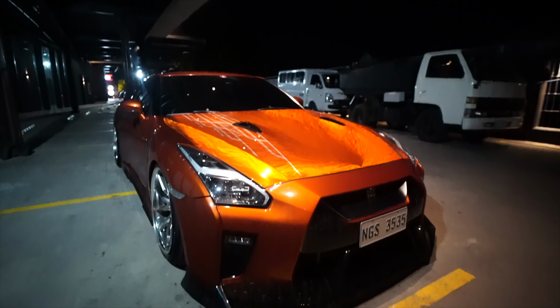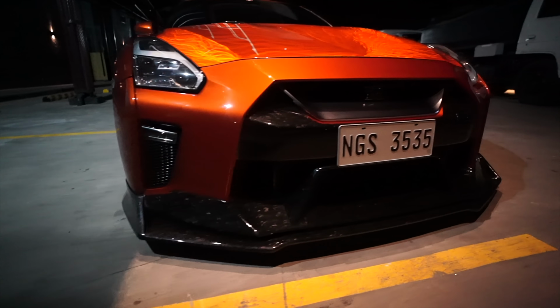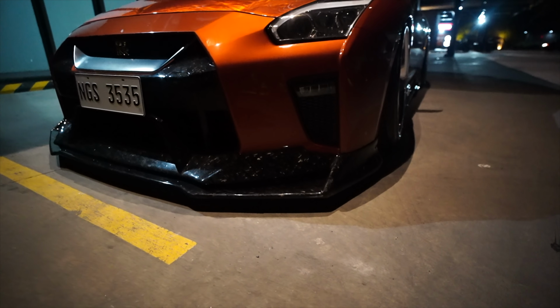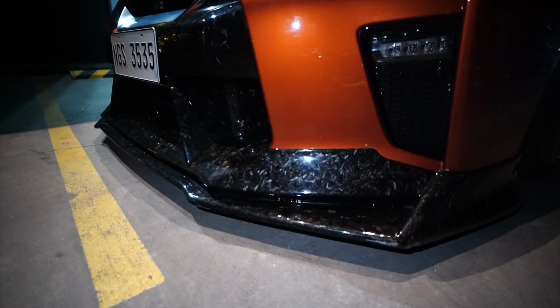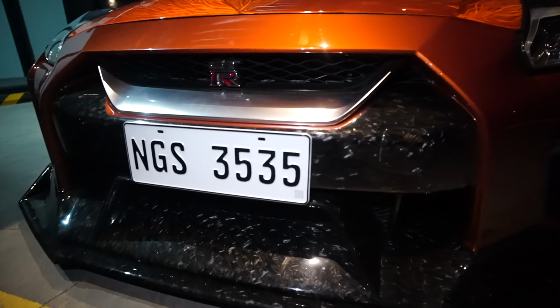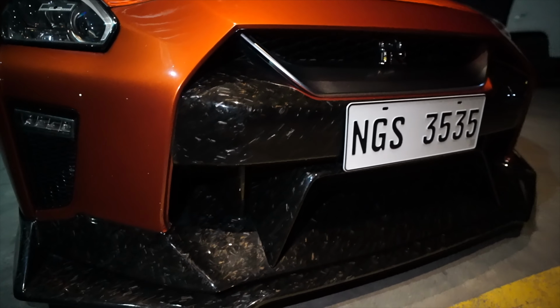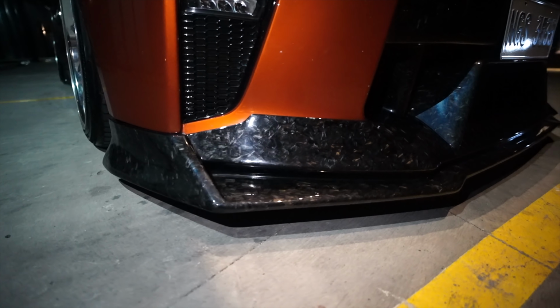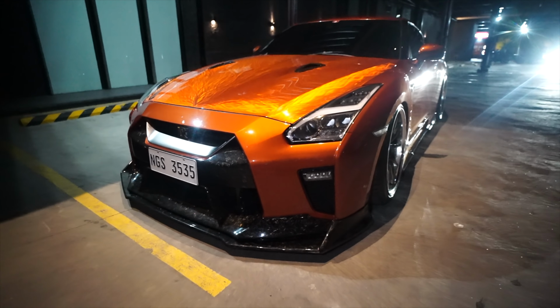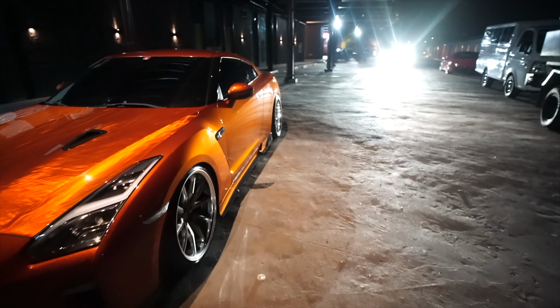So besides that, we have actually some forged carbon. I don't know if it will do it justice, pero let's try to get an angle here. That is a forged carbon kit. Okay? That's a real forged carbon. A lot of people are doing forged carbon, pero they do not do it as good as this one. The whole front fascia of this car is forged carbon. There's a lot of GTRs sa buong Pilipinas, pero this one is like beautiful, okay? And here's the star of the night, si Triel.